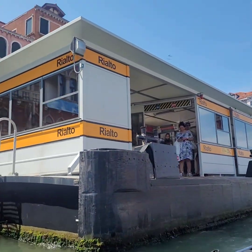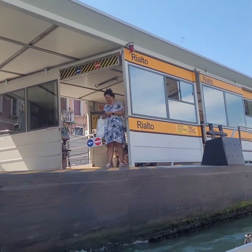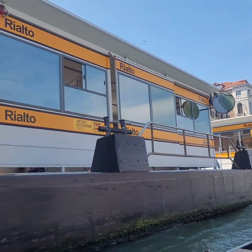As you can see, we were right by the Rialto water stop. And it's just a really convenient and cheap way to get around Venice if you don't want to pay for the private water taxis the entire time.